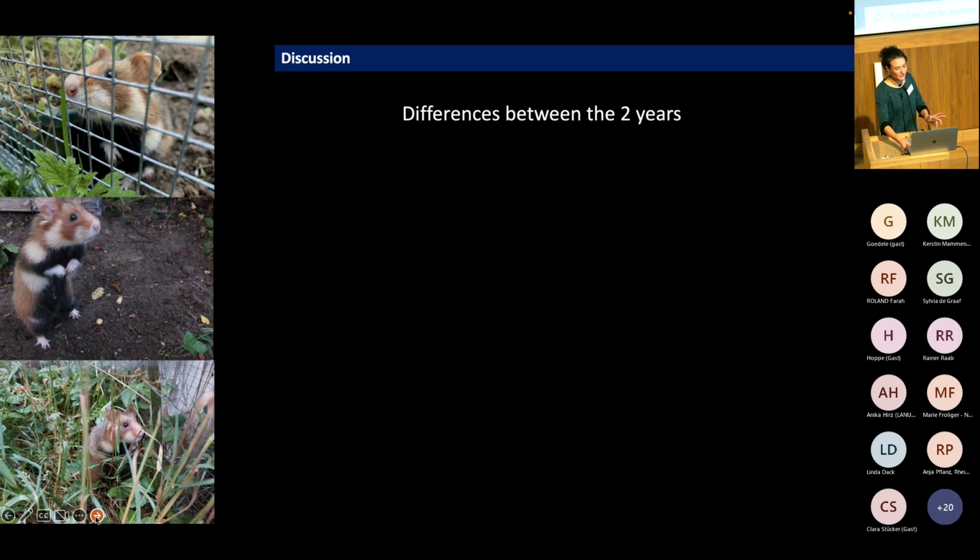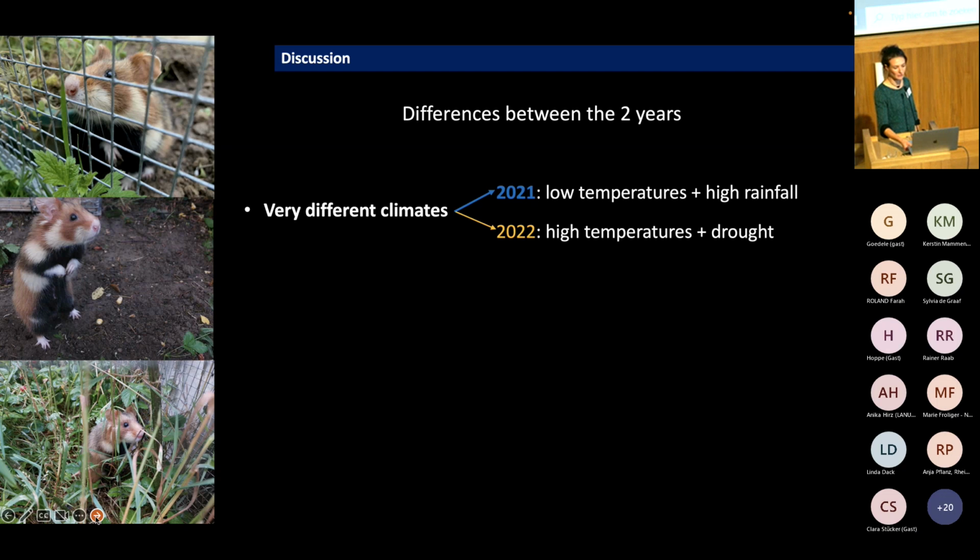So to discuss a little bit the results I showed you, what I can say is that I observed pretty big differences between the 2 years. What we know is that the climate was pretty different in 2021 and in 2022, because in 2021 we had low temperature and high rainfall, and in 2022 we had the complete opposite, with high temperature and drought.